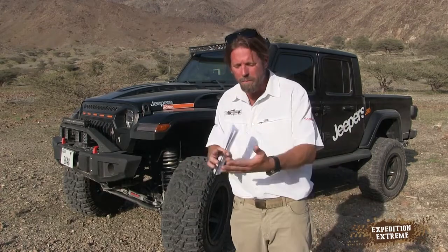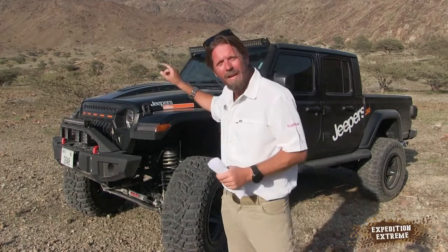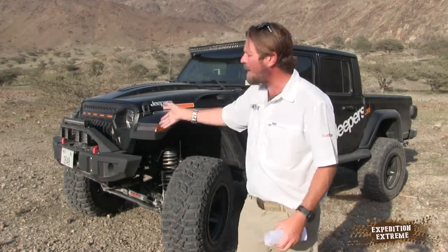Dual battery. Oh, dual battery system in the vehicle, standard. I really like that. I would probably upgrade it, but the fact that they're thinking about it, that they've already got a dual battery management system. If you look at this vehicle with all the lights, if you look at winches, it's got an inverter in it already. It makes sense for manufacturers to start thinking about dual battery management systems out of the box.